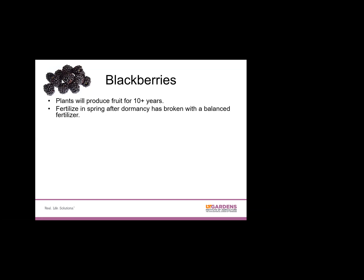They do benefit from a little bit of fertilizer. The best time to do that is in the springtime after the dormancy is broken. And just like with the blueberries, you want to find a balanced fertilizer, and you really only need maybe one application at the beginning of the season with blackberries. Honestly, I don't fertilize my blackberries at UT Gardens, and they do just fine. So if you have a good site and your blackberries look really vigorous and healthy, you may not even need to give them any fertilizer.